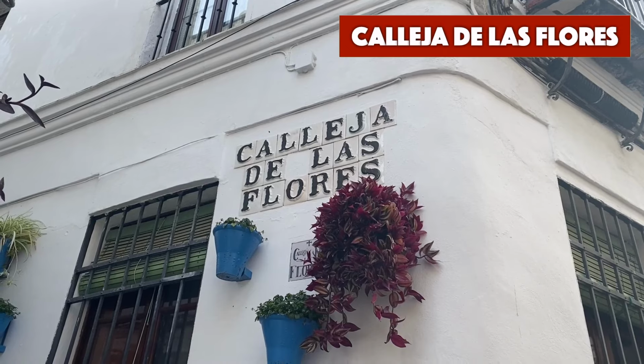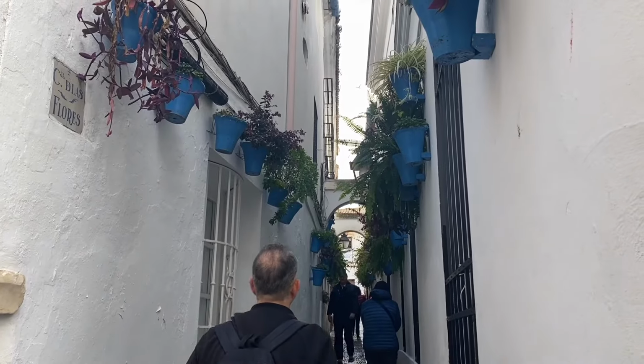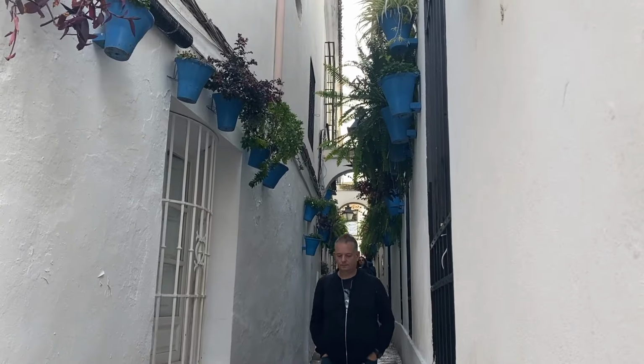This is one of the most popular attractions in Cordoba, the Calleja de las Flores, of course, the Street of Flowers. Now, a very helpful suggestion from a lady coming the other way down the Calleja de las Flores was to walk up to the top and come the other way. And you can see why when you get here now, because of course you've got the cathedral tower in the background. Just take a look at this.